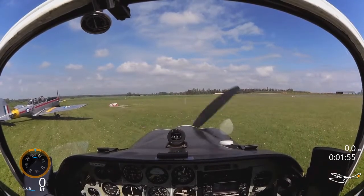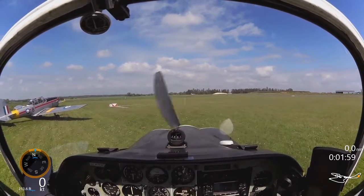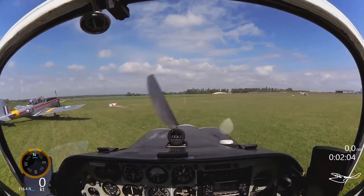That's it, that's good enough. Green 1 from green 2. Make sure to lean, slight RPM right in 530, fully rich, RPM restored. Green formation, back to taxi.